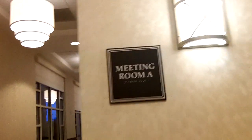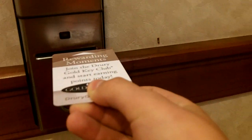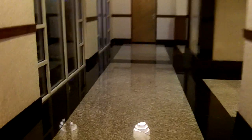Okay. Now we will look at the meeting rooms. Here are some bathrooms over here. Here are the meeting rooms, and here's meeting room A. Let's see if we can get in. Okay, we are not allowed, they don't let us in the meeting room, but there's three meeting rooms here.